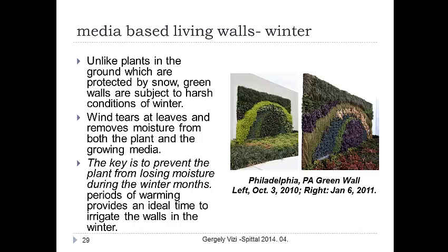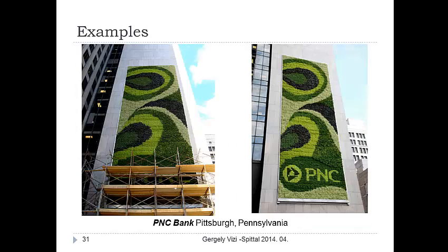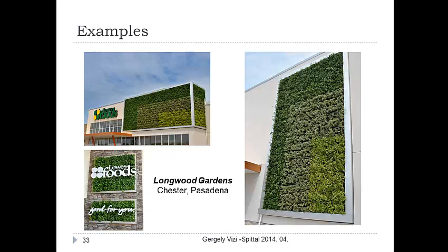4 more examples coming. One car store, a nice BMW Mini Cooper, and the bank we saw before. The third is an example for an inner green facade. They can be used even inside. And the last one is a food store. The living wall can be just a decoration or part of the name or logo of the store.